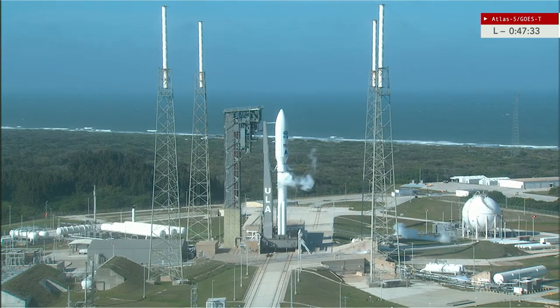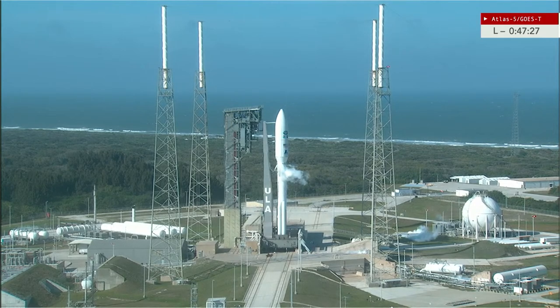You're now looking live at Space Launch Complex 41, where the Atlas V rocket is fully fueled, weighs nearly 1.2 million pounds, fully loaded with kerosene, liquid hydrogen, liquid oxygen, and solid rocket propellant.